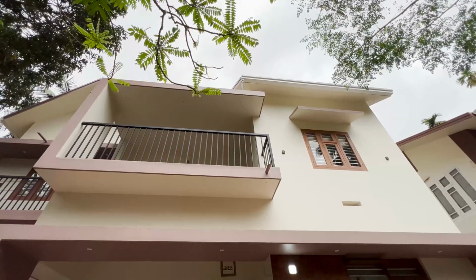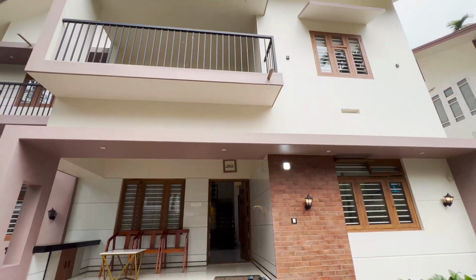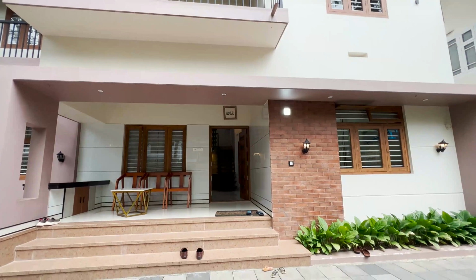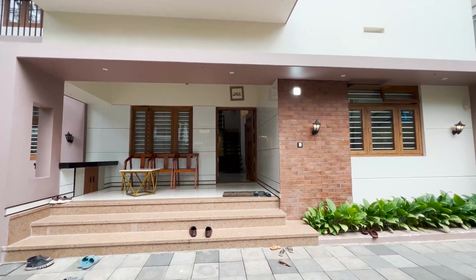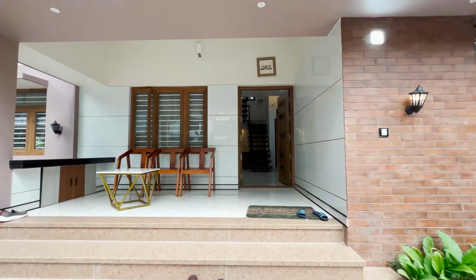This house is located at Keerankundu in Malappuram district. 5 cents, 2018 square feet. This house has been completed for 36 lakh rupees. What makes this house different from normal is the color given to the exterior of this house.